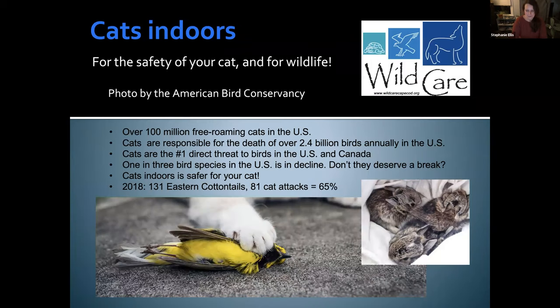I apologize for this gruesome image. Keep your cats indoors. Cats are responsible for the death of over 2.4 billion birds annually in the United States. And that is believed to actually be a gross underestimate. And that number, as alarming as it is, only represents birds in the US and does not even account for the small mammals, reptiles, amphibians, and beneficial insects that are killed by cats.